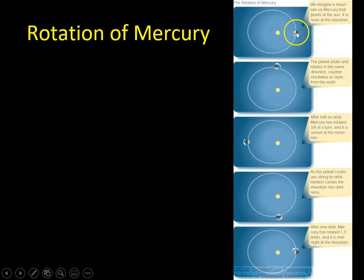We're starting at noon. So now we're talking about mid-afternoon. And then after half an orbit, you're in evening, you're at sunset. And then you continue on in the orbit, you have to get back to where you started before you get to midnight. And now the cycle begins again, except you're at midnight, and then after another complete orbit, you're finally back to high noon again. So a solar day on Mercury is actually 2 rotational periods. So that's kind of cool in that regard.